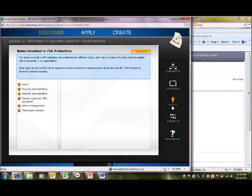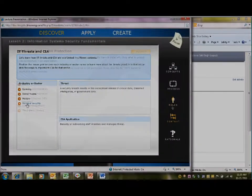Next, we have Roles. The primary focus here is on how students might apply the foundational course concepts when they move on to their future career in information systems security. Here you see a list of the people with whom the students might interact. This section walks students through who those people are and then provides an activity. In this case, it is a multiple-choice question.